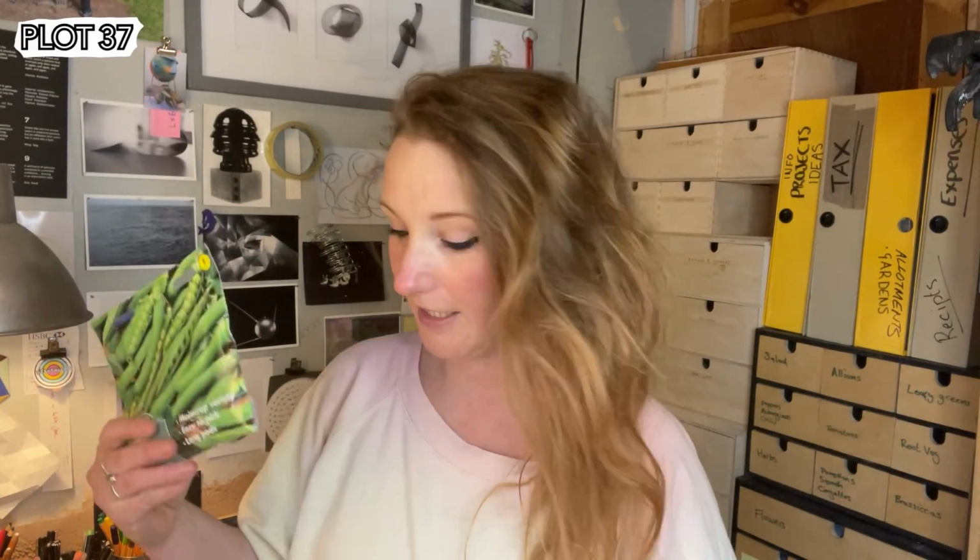These are the ones I'm doing. I'm doing Hurst Green Shaft, which is the one I've done for the last couple of years, and I just find it a really reliable and really tasty pea. Not last year, but the year before, I sowed three different varieties. Unfortunately, I can't remember what the other two were, but the Hurst Green Shaft, taste-wise, was just so much better, so I'm sticking with that again this year.